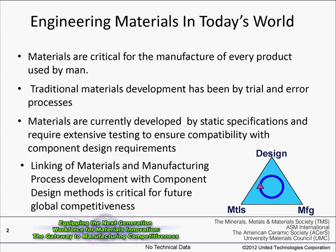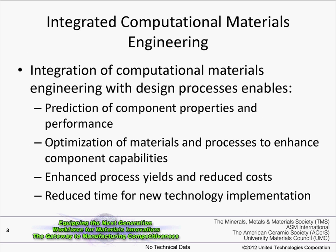The issue, too, also of integration of computational materials. So there's a term that's been used, ICME, or Integrated Computational Materials Engineering. So integration, how do we get computational materials into our workplace? Again, prediction of component properties. So how do we know that when we're going to make something, it's going to actually produce the properties that we want it? Let's predict it up front. Let's make sure we understand why it's going to behave the way it does. Optimizing our materials and processes to get the enhancements that we want out of a component. Again, we can do that through modeling and simulation.